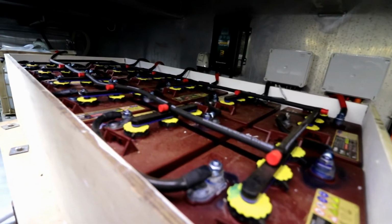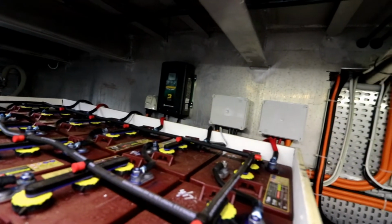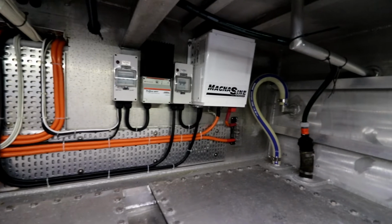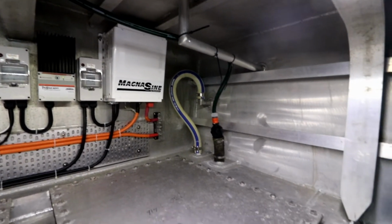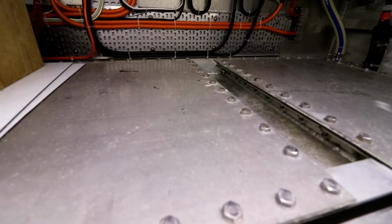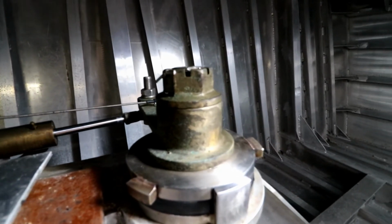Batteries have been fitted with a water filling. They're all wet lead acid batteries. Drive charger, professional electrical installation, inverter, chargers, RCDs, and the water tank is fitted with inspection hatches to enable access and cleaning. Hydraulic steering, autopilot, and a 75mm rudder head and shaft.